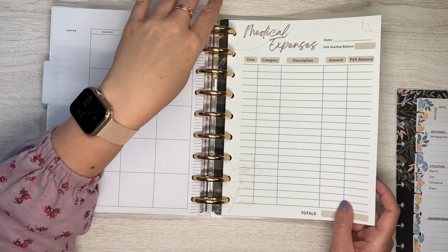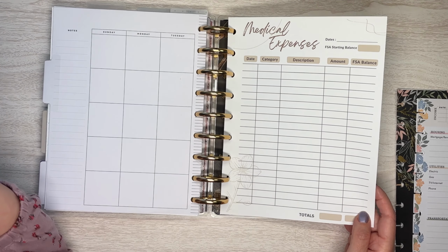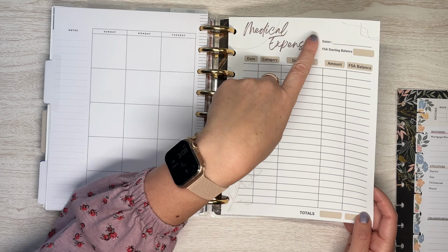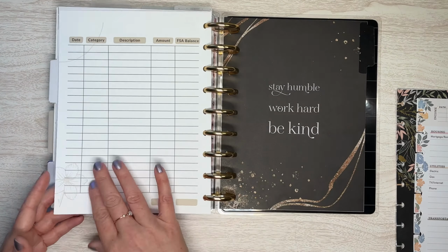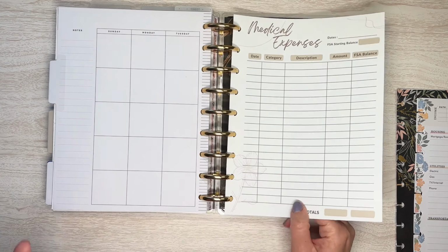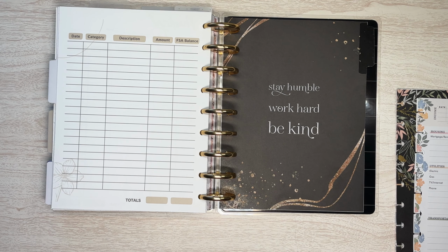But anyway, it was just a medical expense tracker, but you could edit it. So I changed this to FSA, for flex spending account. So I basically changed the categories to fit my needs. So that's what I did there. Okay. So now we have that done.